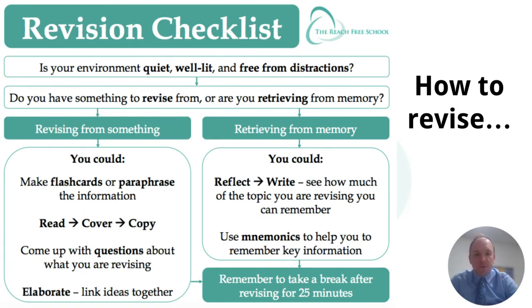If they're retrieving things from memory, they should firstly reflect and write and see how much of the topic they can remember. They might use some mnemonics to help them remember key information, but it is really a case of brain dumping everything that they know about a particular topic. Then they can go and access some of the old material that they've used, or a textbook or a revision guide or information online, and see how much they did retain, and look at the pieces that they missed and try and remember those next time.